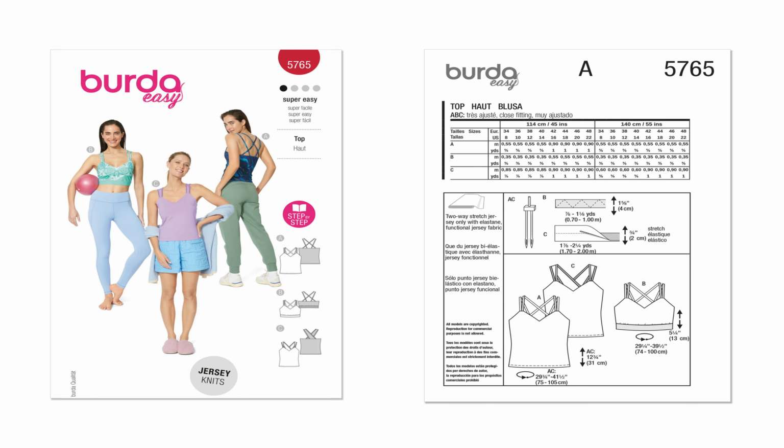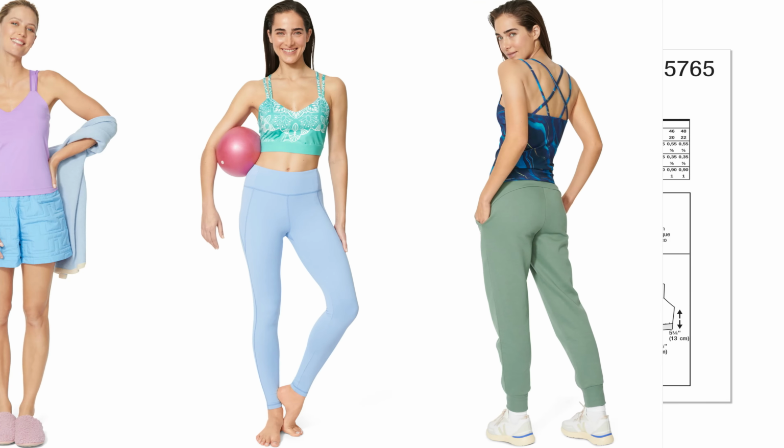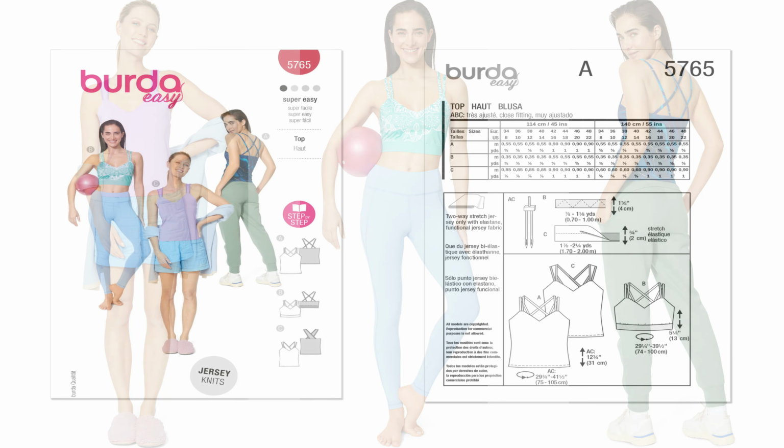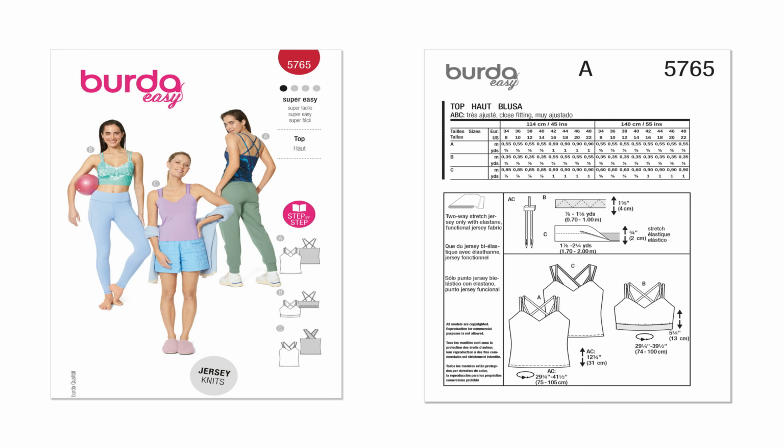All right. So you have different options. View A is more just like your regular functional cami. View B is more like a bralette or a crop bra style, sports bra style, and then view C is more kind of like your covered belly top as well. It does feature a crisscross strap back on this pattern as well, and it will walk you step by step. In terms of sizing, it's 8 to 22, which is the same as saying 34 to 48 bust measurement. All right. But once again, it's 57.65.